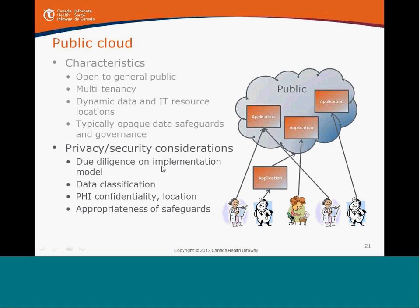Security considerations associated with a public cloud environment is the due diligence on the implementation model. So organizations really need to do their due diligence as to whether they want to use a public cloud or other clouds, and that due diligence would be based on data classification, personal health information confidentiality and the location thereof, and ultimately be able to assess the appropriateness of safeguards.